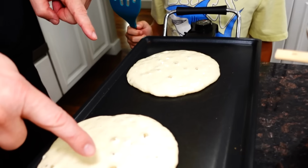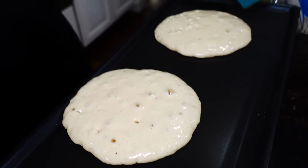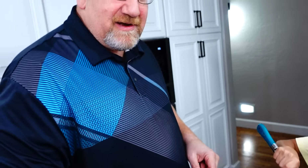We're getting close to our first flip. Which one is gonna be the first flip? Well, look, you can see how the bubbles are here, and they're popping, but they're disappearing really fast. That means that one stayed up. The edges are probably done, but the middle's not quite done yet.